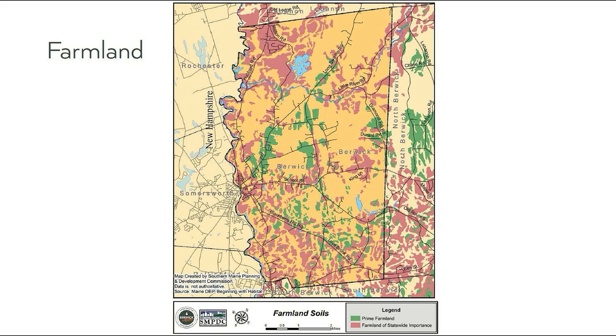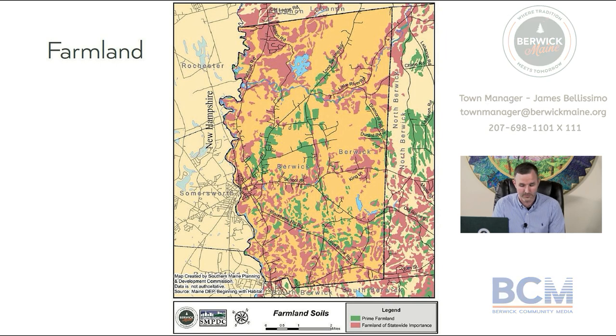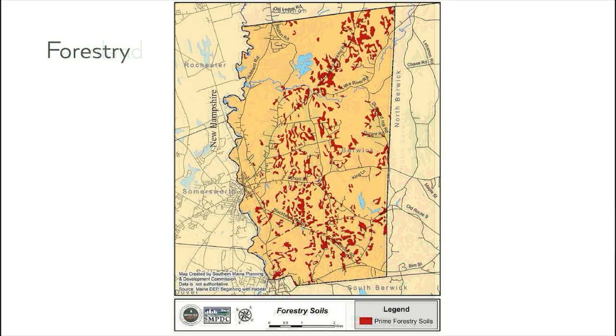So with each additional house and subdivision, it's always that push and pull between development and preservation of what we all value: that rural character, our open spaces and farmland. The town is really taking that seriously and is putting some serious efforts into preservation. We know a lot of Berwick is prime farmland or farmland of statewide importance, and it's proportionally much higher than the average Maine community. And there are things we can do to further protect our prime farmland and farmland of statewide significance. Similarly, we have a lot of prime forestry soils as well. That's also another important industry and an important land use.